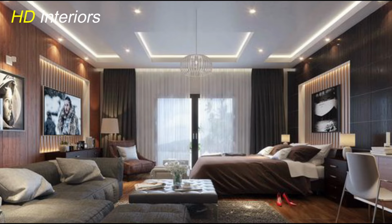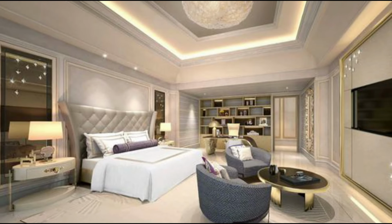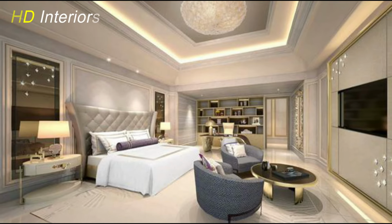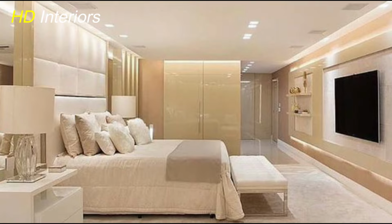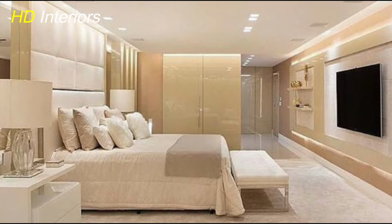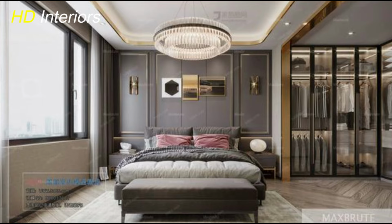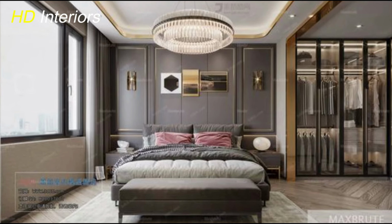Next, let's breathe life into your space by introducing some greenery. Plants not only add a pop of color and visual interest to your bedroom, but also purify the air and promote a sense of well-being. Whether it's a lush fiddle leaf fig in the corner or a cluster of succulents on your nightstand, incorporating plants into your bedroom decor can instantly elevate its luxurious appeal.